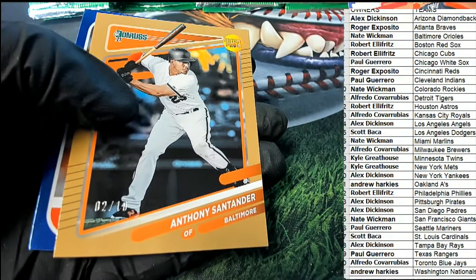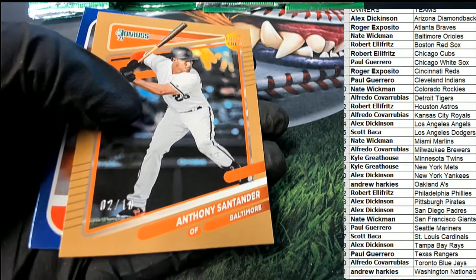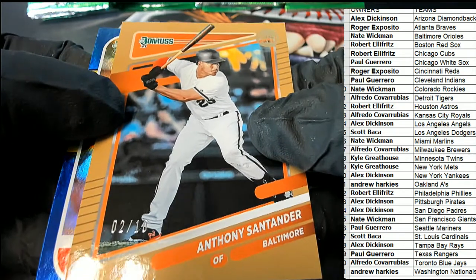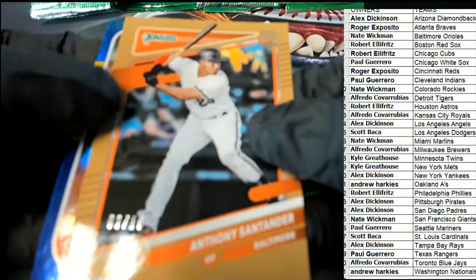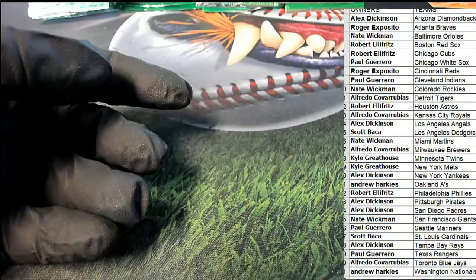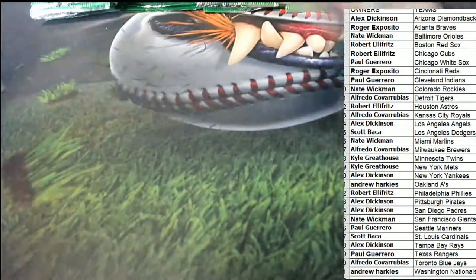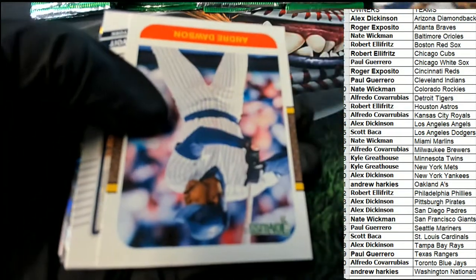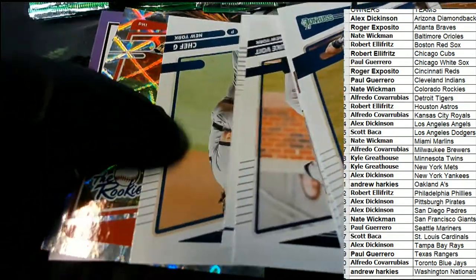A 2 of 10 Orioles artist proof hit. Oh my, 2 of 10. Congratulations with the artist proof. Nate pulls some heat right away in the break there. 2 of 10. I'd love to hit somebody 1 of 1, but that's really close.